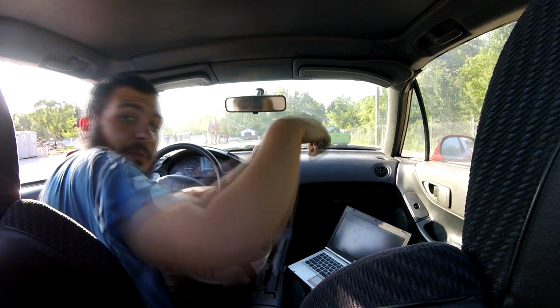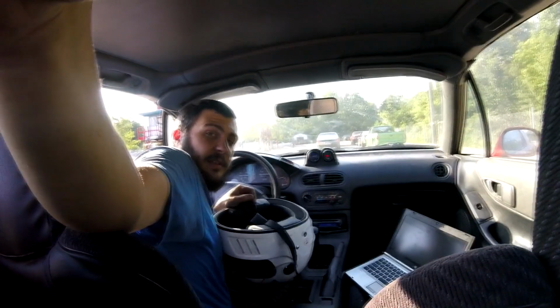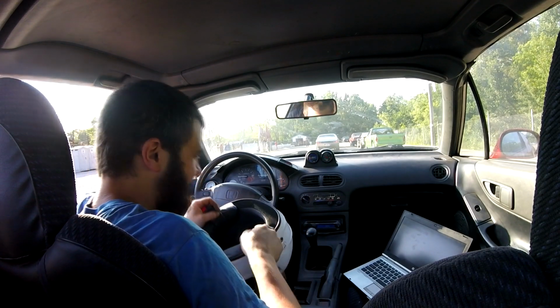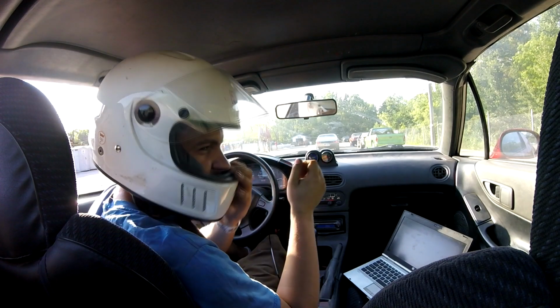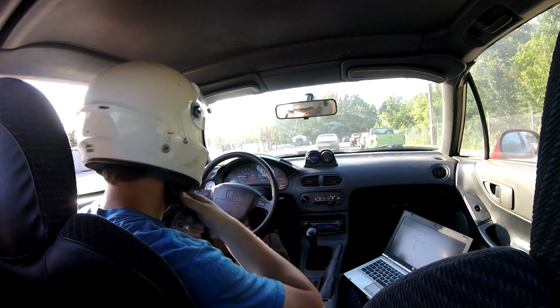Alrighty guys, we are about to go make our first pass in the Del Sol. Hopefully this thing does alright. Kind of excited here. It's been a minute since I raced a Honda.